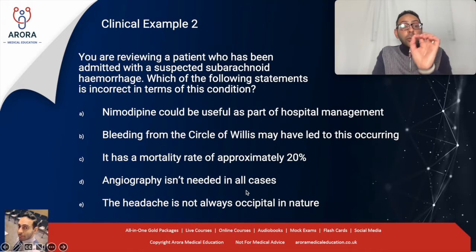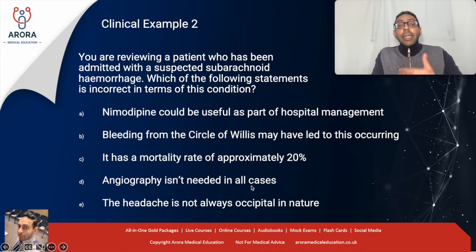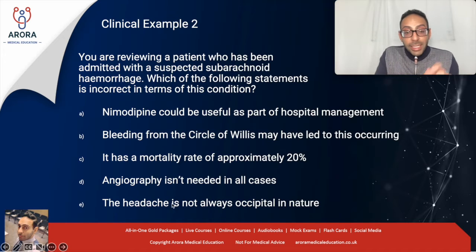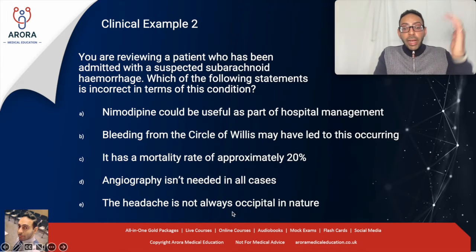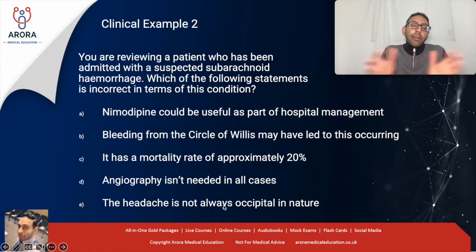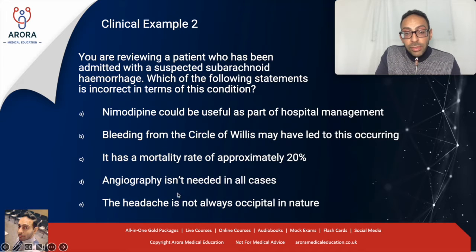Now, that's the first thing. You've got your hard words, so you see the difference between soft and hard. But secondly, here you've got negatives before them. So angiography isn't needed in all cases. That's a true statement, because you can't say that anything is done in all cases. So that's true, because it's telling you that it isn't needed. And also there's a negative here as well. The headache is not always occipital in nature. Again, you might think headache, subarachnoid, occipital, and straight away your brain wants to make that fit, but it's a negative here, not always. Again, the smaller words are often missed. You may miss the word isn't, you may miss the word not. So you may pick up the hard words and think that very little is 100% in medicine, so that's unlikely to be true, which is a correct thing to think. But when you add the negatives in, the small words that your brain can so easily miss, you can see how that question could be got wrong.